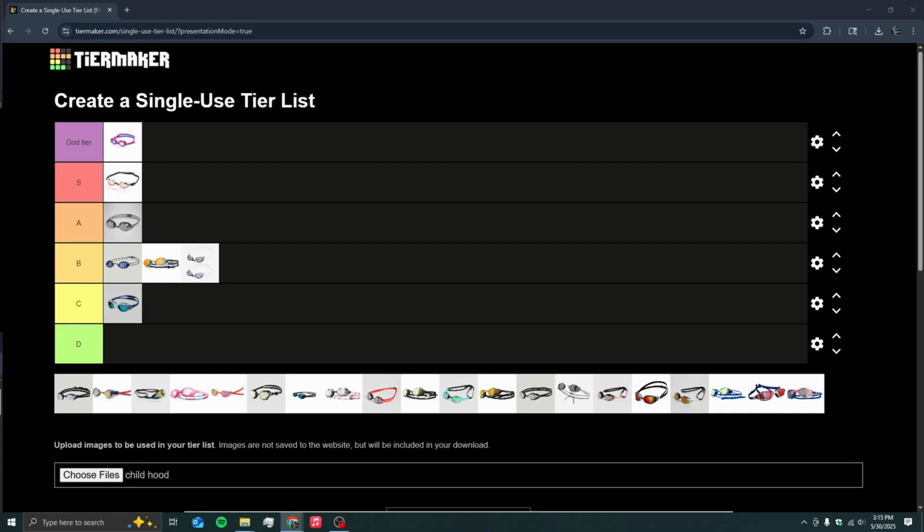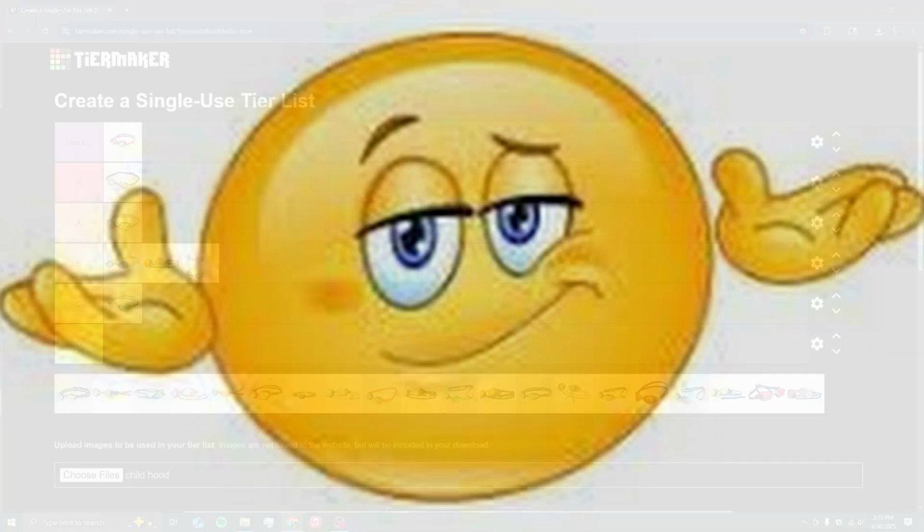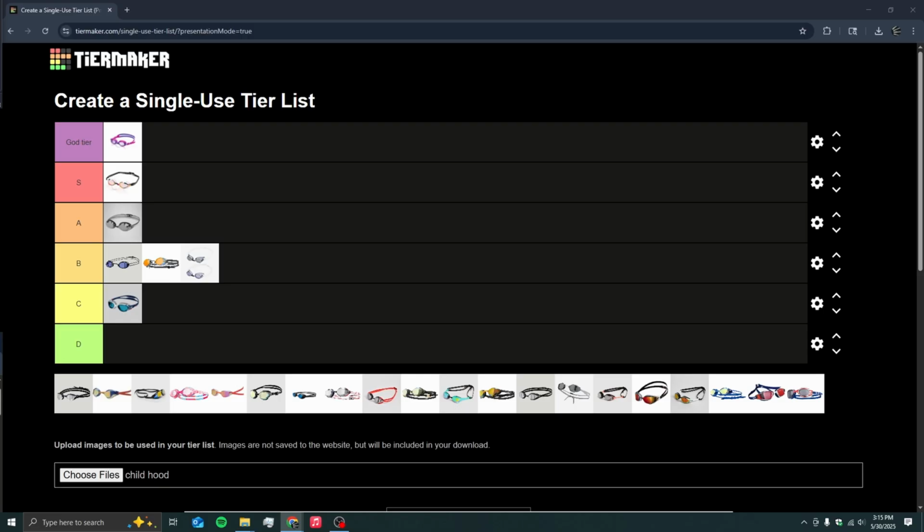Now, I will say Arena might just be the king of anti-fog, right? Their anti-fog is absolutely amazing, right? I've had a pair for like 2 years now, and the anti-fog is just completely the same as the first time I ever used them, right?